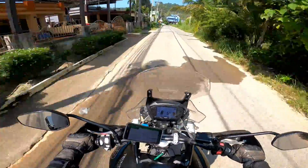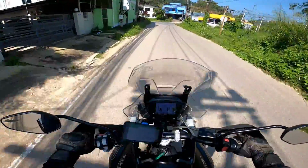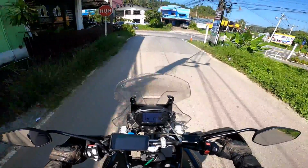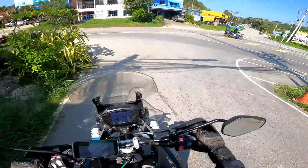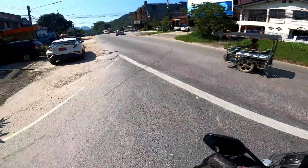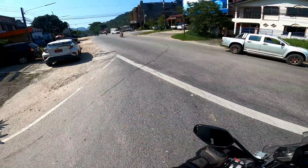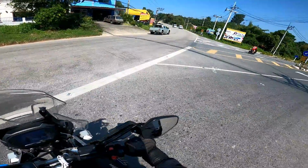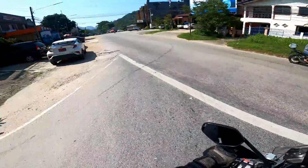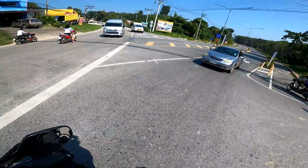Okay, I don't really know where I am, so I'm having to concentrate a bit on the directions here. Luckily I've got Google Maps on my phone, as you can see at the front, so hopefully I'll be able to work out what I'm doing. The good news here in Thailand is they ride on the left, so at least I haven't got that bit of alienness to get used to. Although it has to be said, some of the driving is a little bit interesting here. Everybody's waiting for everybody else.